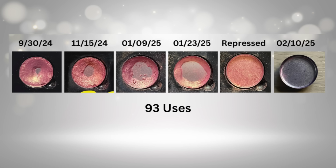So if I were to apply eyeshadow on both my eyelids, I would count that as 1 use. If I'm counting each finger as an eyelid's worth of application, then I count it as 5 uses as well. Again, this was an eyeshadow that I eventually repressed because it was getting really thin around the edges and it was harder to get any product on my brush or on my fingers. And so 93 uses later, I was able to finish it in February.